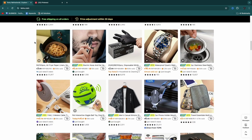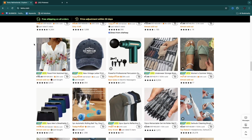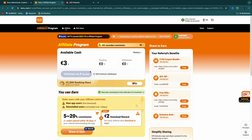So first just go to Temu, and you can do this both on the app and on the desktop side. Now I'll show you how to do it on desktop. What you want to go and do on desktop is scroll all the way to the bottom, and then here under company info you will see affiliate and influencer earn commission. So click on that, and now here you will see this. So this is your affiliate dashboard.